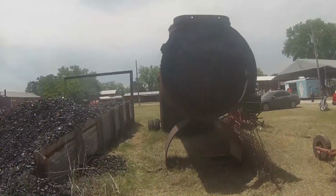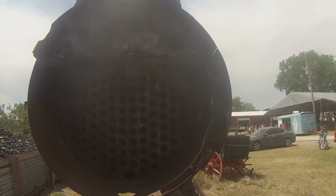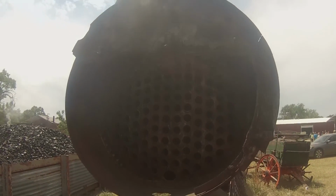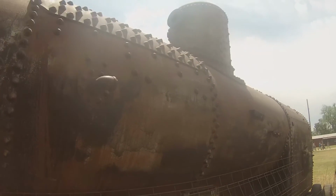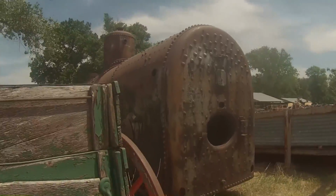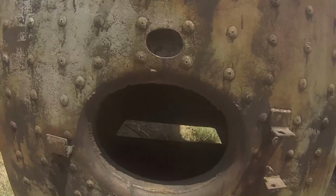Alright, now this is what I think is a fire tube boiler, and as you can see, those are the tubes that the fire would come down. The water would be in that pocket that the tubes go through, and then on this end is the firebox. There's the firebox, so fire goes in here.